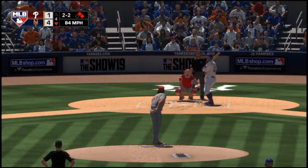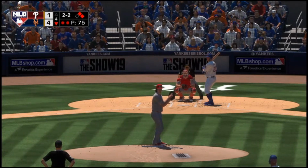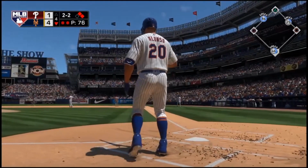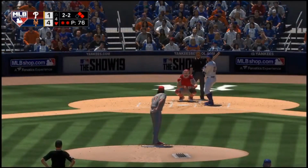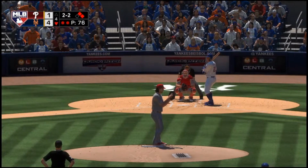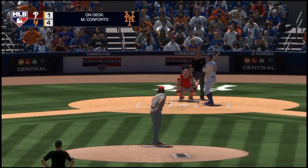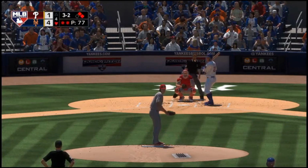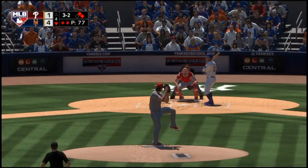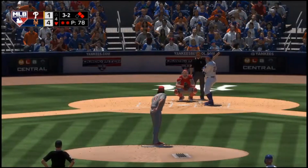To 2-2 now. There's a swing and a high deep drive headed for the right field corner, and it'll fade just at the end and winds up a long foul ball. Fastball didn't miss by much, and it's a full count now. 3-2. For the guy on the mound, this is one of those innings where nothing comes easy. He's thrown a bunch of pitches, and this AB hasn't been any different. Definitely laboring at the moment.